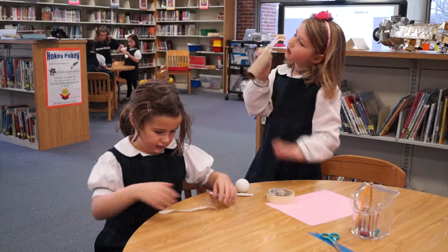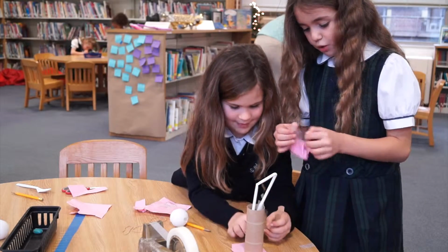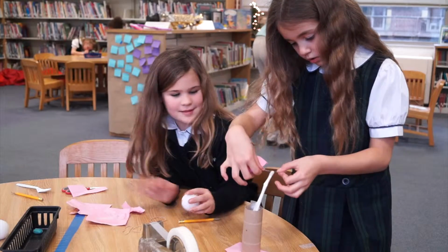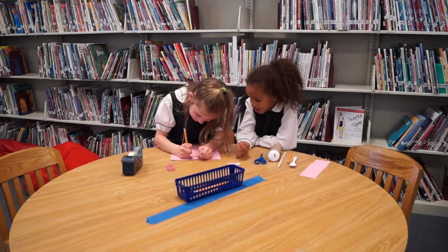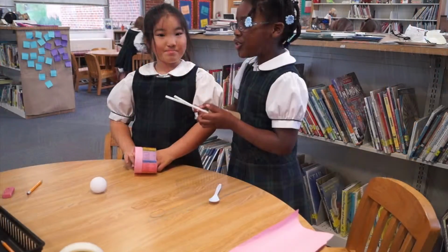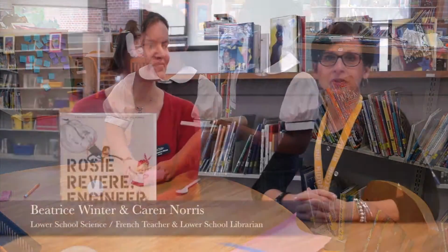The girls worked in cooperative groups with a limited amount of supplies, a variety of supplies, but limited. And we left the solution of the problem completely open-ended and up to their creativity. I think for some of the girls, they were also willing to evaluate their designs throughout the process and see what worked and what didn't work. So there seemed to be a lot of good give and take between the girls.